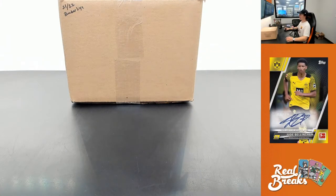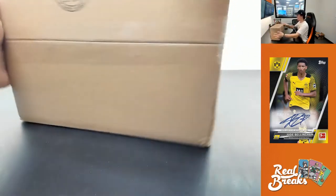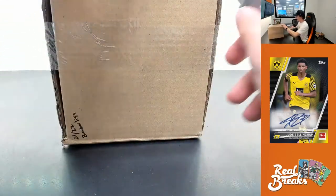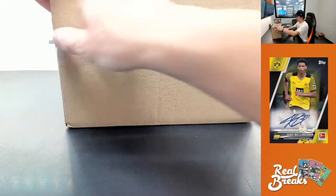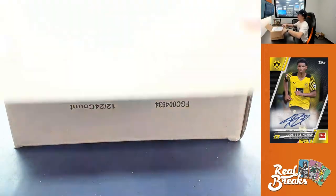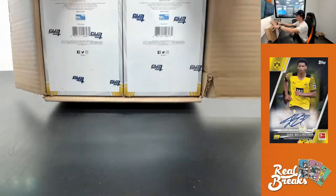We are live, getting ready to rip some new release 2021 Topps Bundesliga Soccer. We got the one case here, so let's dig right into it. Case number one, Bundesliga number one. What's up, Sal?